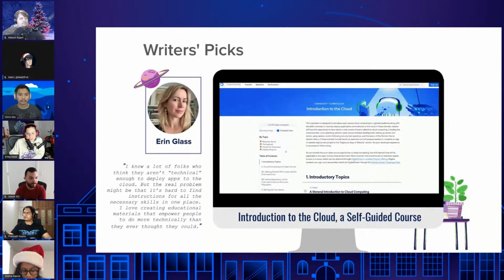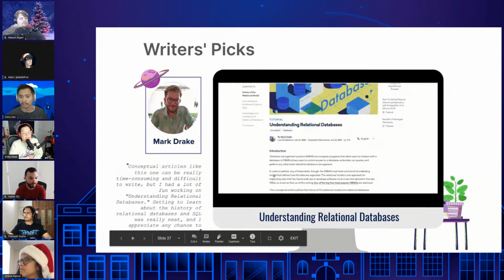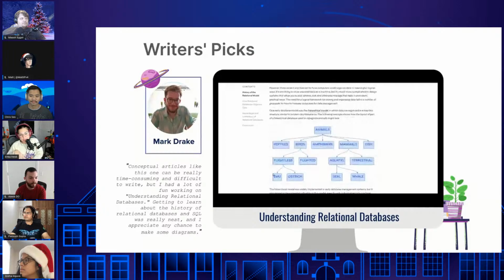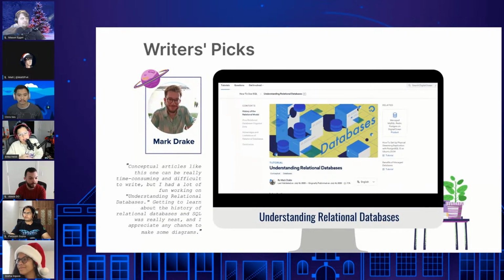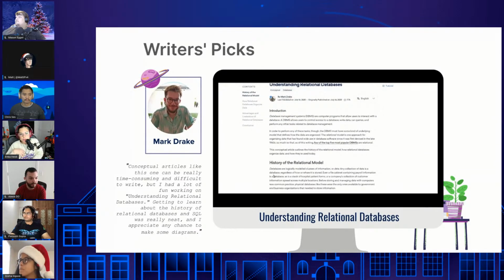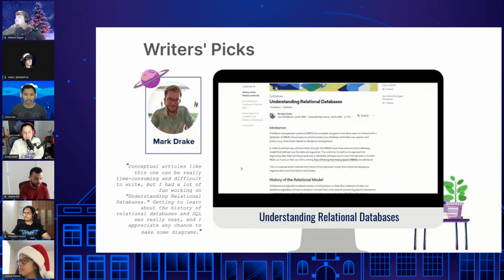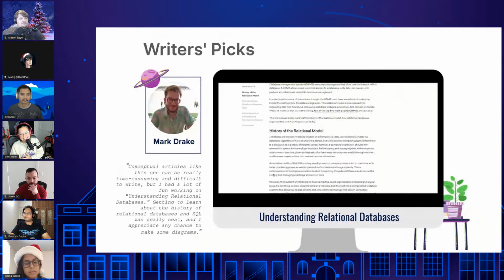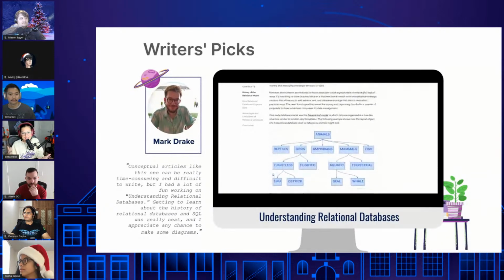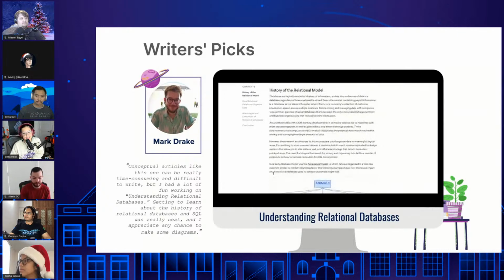And my colleague Mark also shared, Mark Drake, as another of my colleagues, he shared also the content that he created that was his favorite from the year. It was this conceptual article about relational databases, and he shares that it's often very difficult to create conceptual content, and I can understand that, because some things we just understand, and when we try to put it into words, it's very complicated. The simpler the thing, sometimes the most complicated to explain. But he actually really enjoyed writing that, so that's what he wanted to highlight. And I think it's really good content as well.